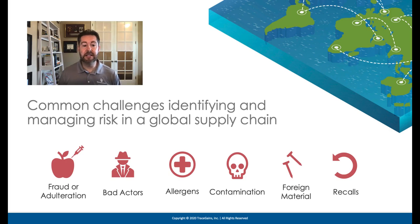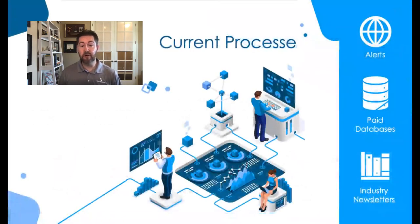And finally, maintaining compliance with FSMA forces buyers to continuously monitor their suppliers and ingredients for risk, while also tracking reported events throughout the supply chain. So if you happen to be experiencing these types of challenges, we're sure your business is a candidate for Smart Alerts.